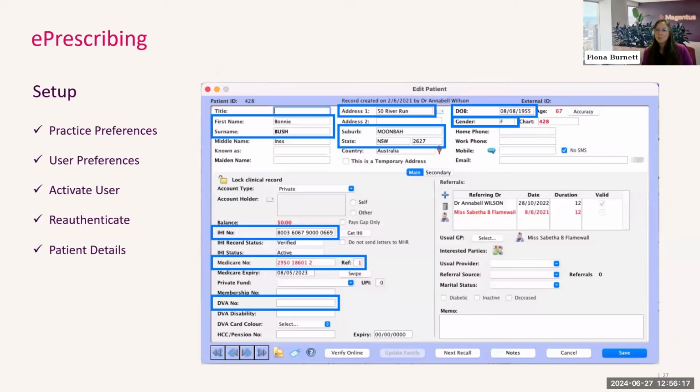When it comes to patient profiles, there are a number of mandatory fields required to be completed for the patients that you wish to e-prescribe for. This includes having their IHI number, the Medicare or DVA number, and key demographic details for each patient.